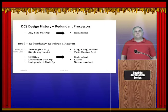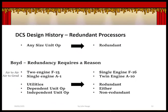In a plant, independent unit operations would be non-redundant. The cost of an infrequent production interruption is less than the cost in hardware and licensing for redundancy. Utilities touch multiple unit operations, and make the best case for redundancy. Unit operations that are dependent on other unit operations could be either. Boyd was fond of saying, challenge all assumptions. One of the long-time assumptions for many companies may be the insistence on redundancy.